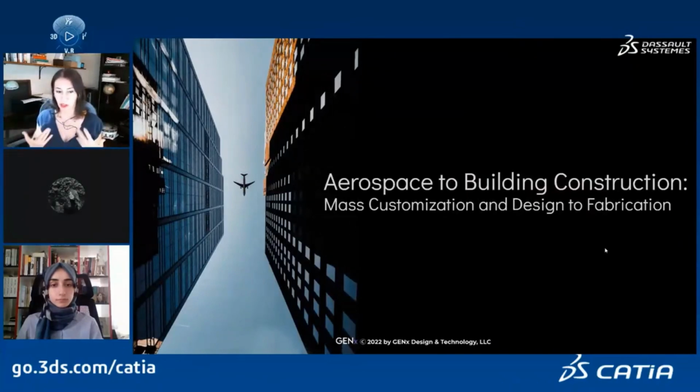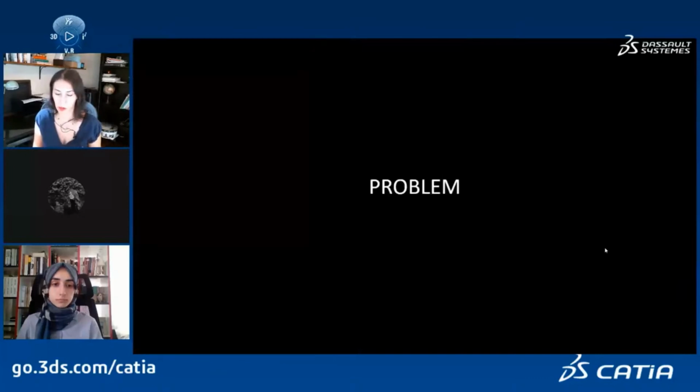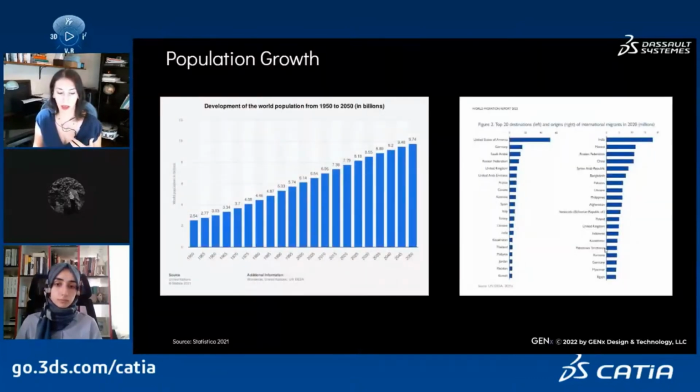To come to the topic that we are here to talk about, it's us understanding how we could increase the AEC industry's efficiency and tackle understanding its problems, as well as what the realistic solutions are. And our topic is mass customization, as that seems to help us a lot. So the first problem is always the growth of population and the migration to cities.